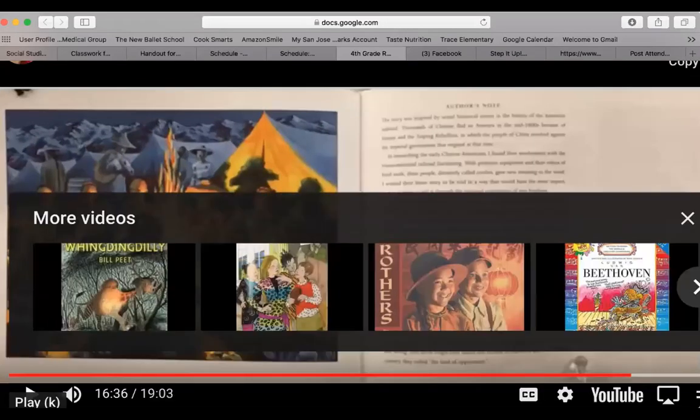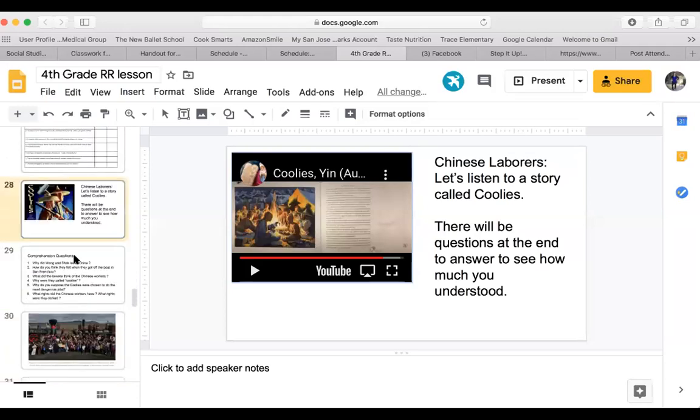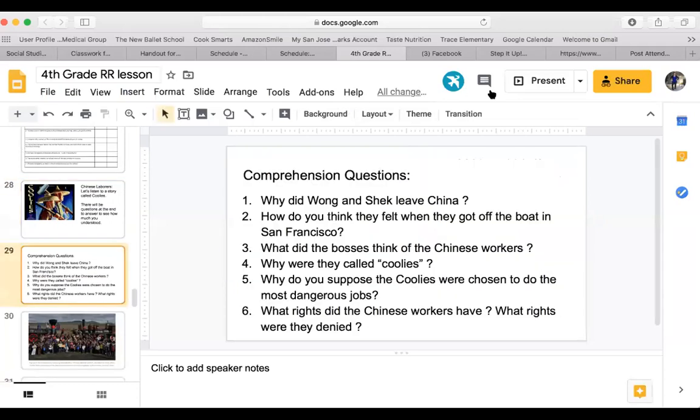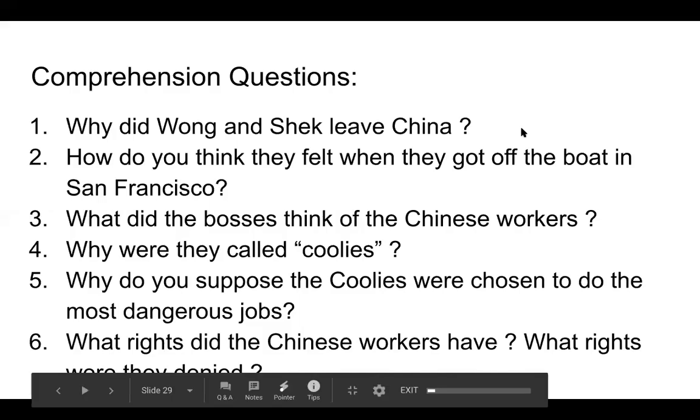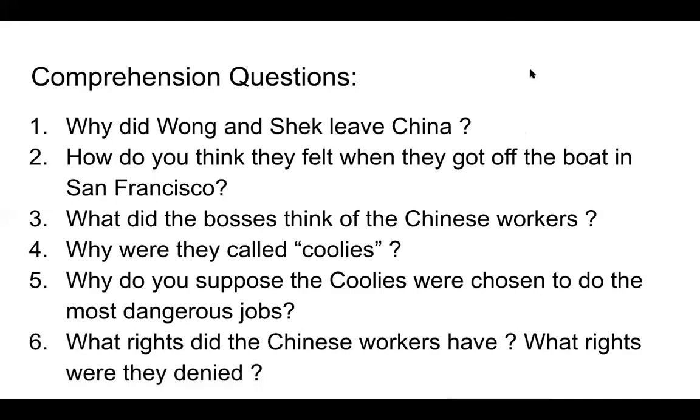Those are all things that we've covered as well. So again, hopefully that was helpful. If you want to take some time now to cover some of these questions with your student, just to see how much they remember about the story, take a few minutes to do that.